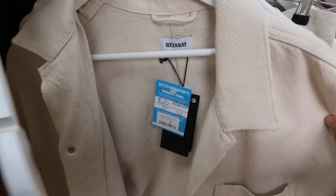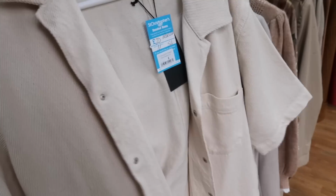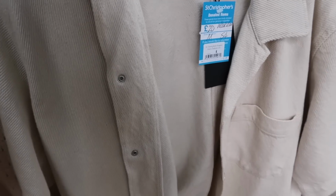Nice weekday top there. That's quite cool, isn't it? I think I could get away with that myself. Is that men's? Size medium, and that is £20. I like that a lot.